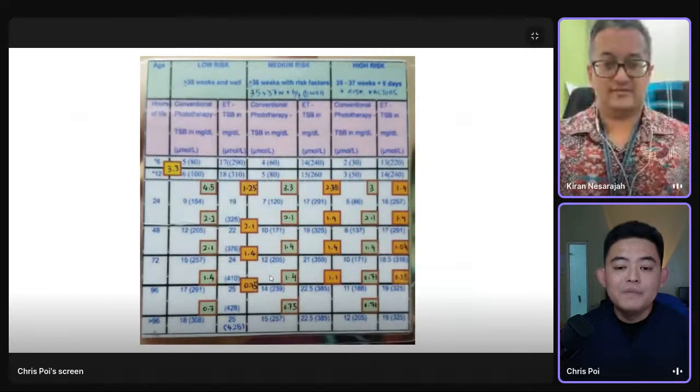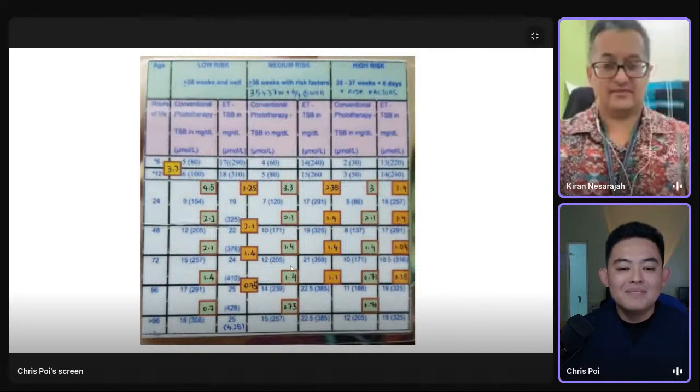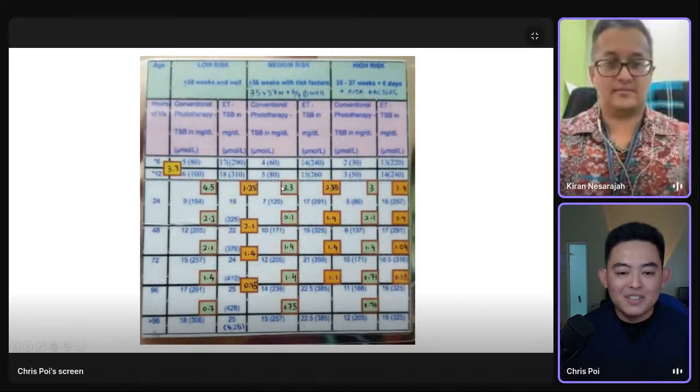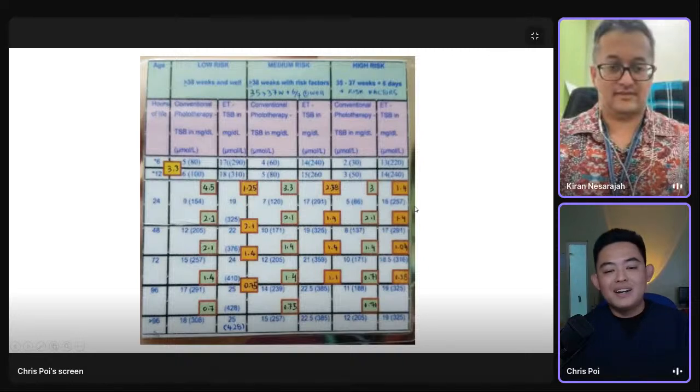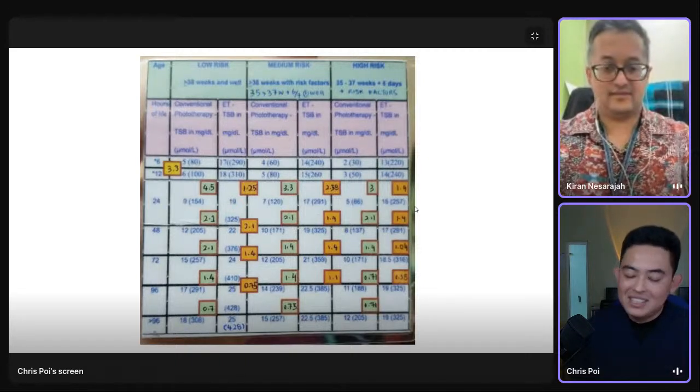So when I was a MO, this is what we usually carry in our pockets. Because we have to always calculate to the hour, right? So we calculated, and we put it in all these small boxes. So all these things in these small boxes represent 1 hour to make for quick maths. So probably that's something that you can do also if you see enough neonatal jaundice cases in your center. Just an idea.